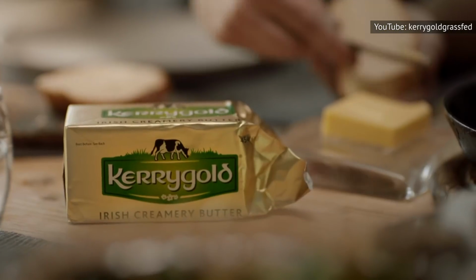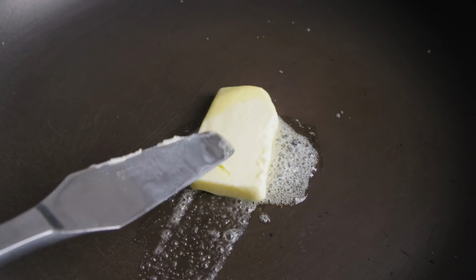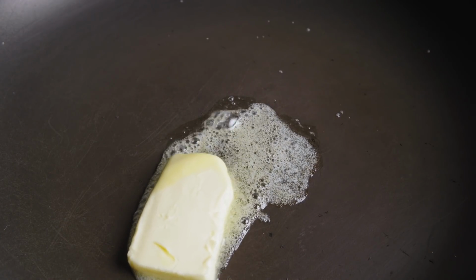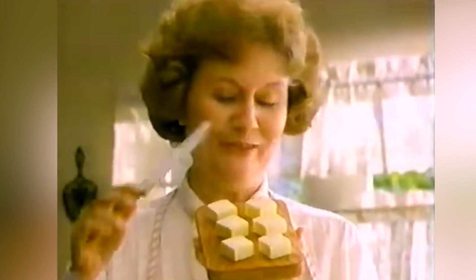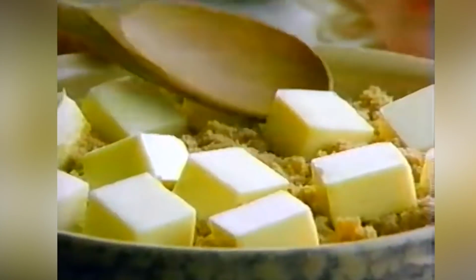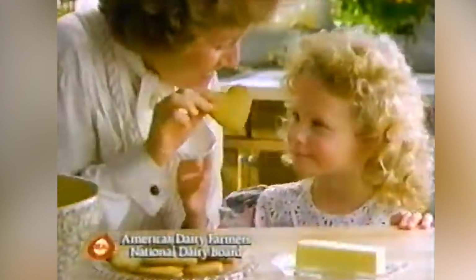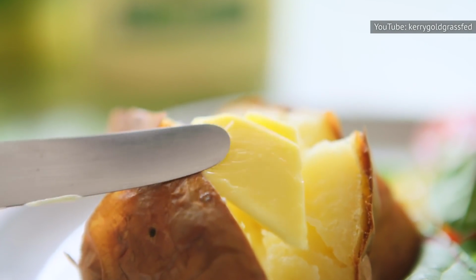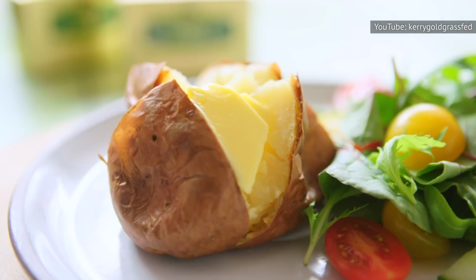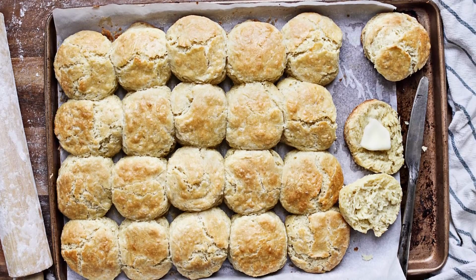Well, the biggest difference boils down to butterfat. European butter contains 82% butterfat, while American butter batches typically top out at 80%. This may seem like a negligible difference, but American butter's higher water content contributes to a different flavor and texture. Notably, Irish butter is touted as being much more spreadable than American butter. Its higher fat content also contributes to superb baked goods, from extra flaky pie crusts to delectably buttery biscuits.